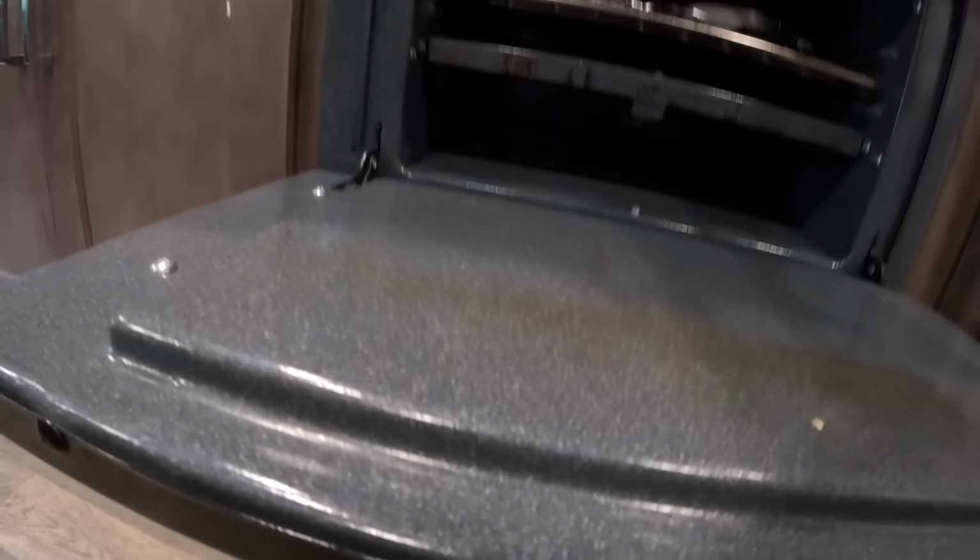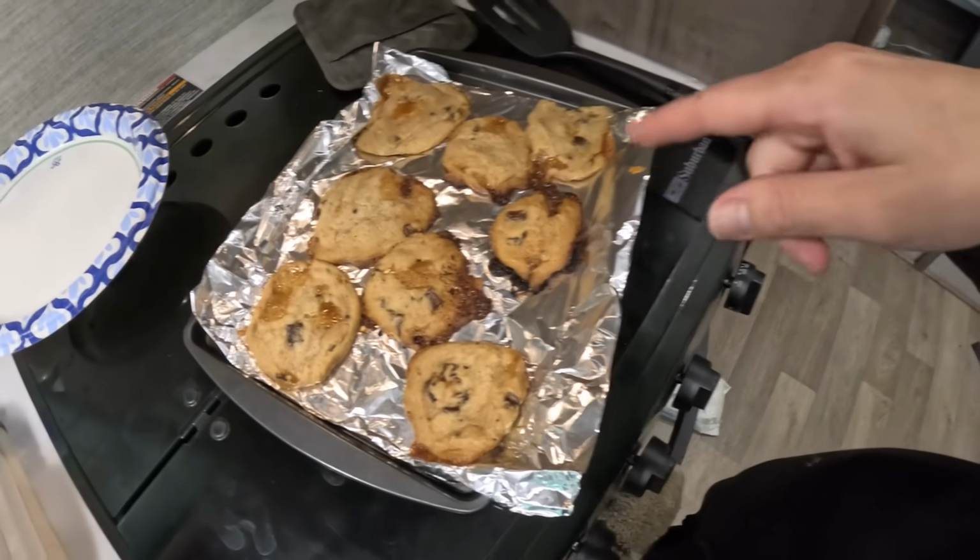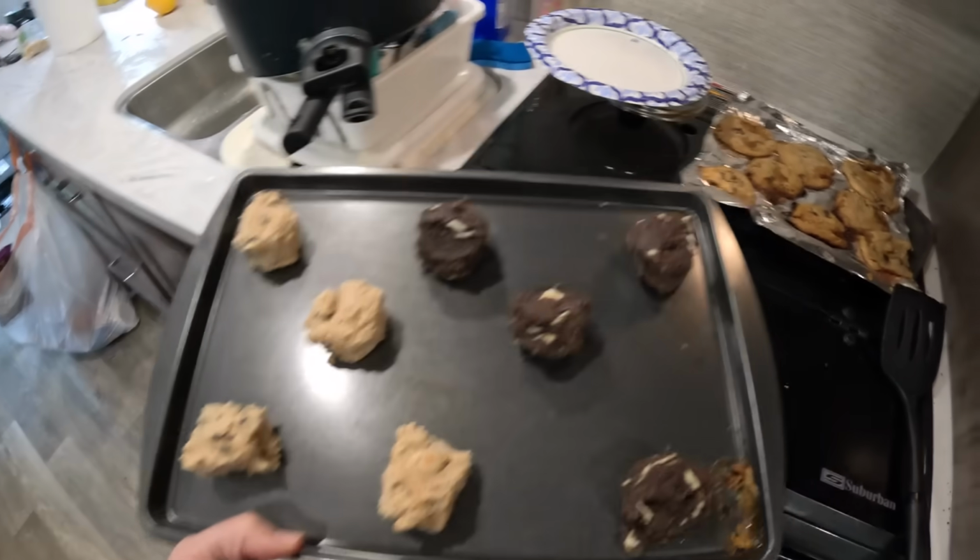No, we're not lit anymore. Let's see. Back of the oven is definitely hotter than the front of the oven, but these are our cookies. Round 2. Hopefully it'll turn out better than round 1.